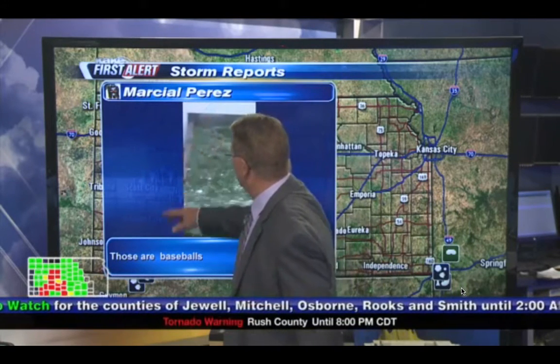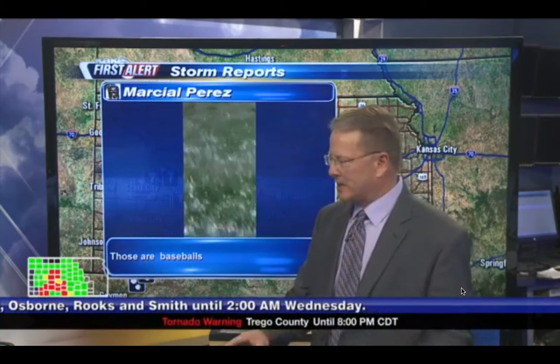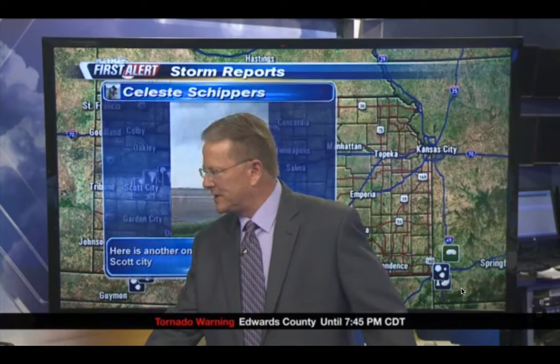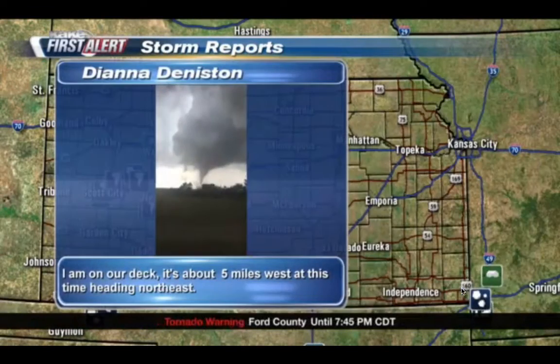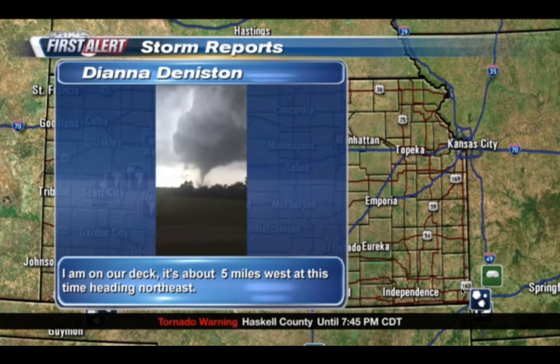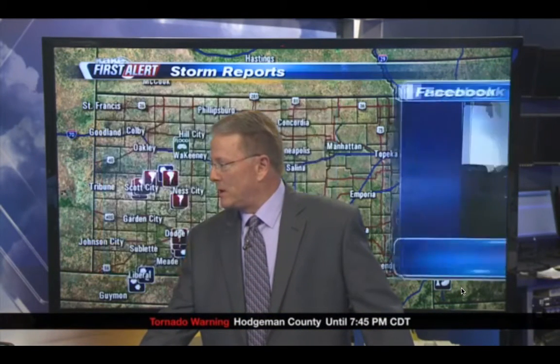There you can see Marshall Perez says that those are baseballs you're seeing that are practically covering the ground. This shot actually coming in from about an hour ago. And let's see what else we can get on the screen for you here. These shots are coming in so fast here. Here we have tornadoes earlier this evening. These are from a couple of hours ago, and here's some video coming from Scott County. Diana Deniston sent us that shot. So looks like Jay has more information now.